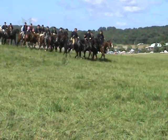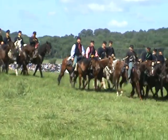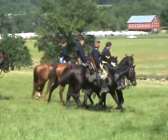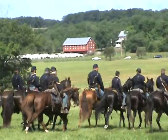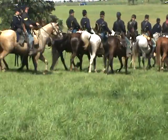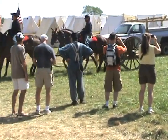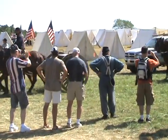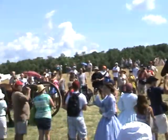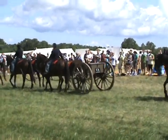Oh, with the heat today, I don't blame you. 93 degrees. Must be kind of hard on the horses, too. I don't imagine they appreciate this heat. You all right, bud? This is the mounted cavalry. That box on the wheels right here that they're carrying is the limber that holds the rounds.